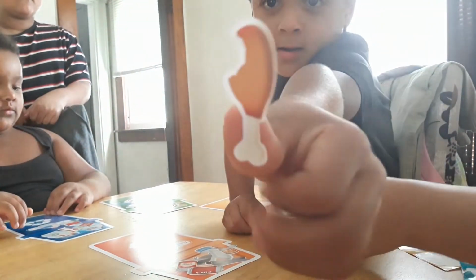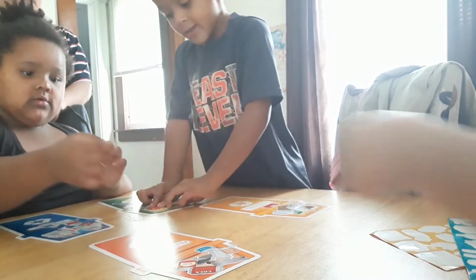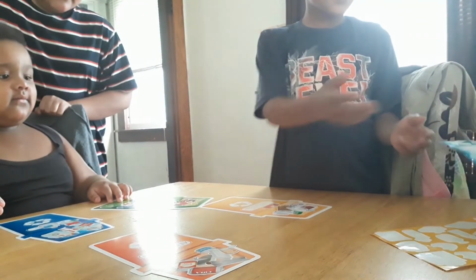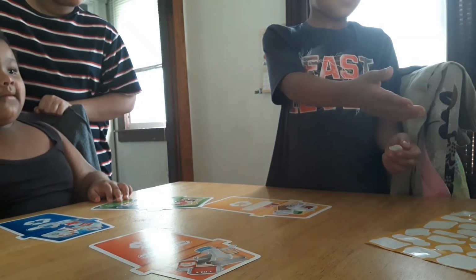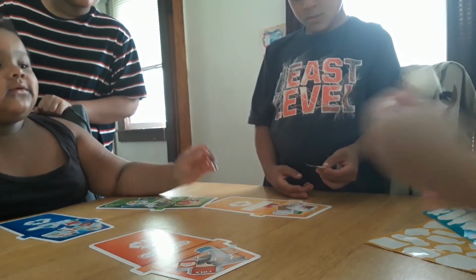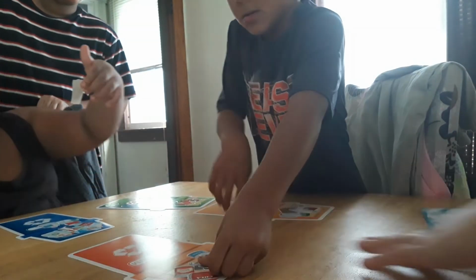A chicken wing. That goes in trash. Apple goes in trash. Wait, why are you giving me those? These are hers. These ones were yours. You're done with yours. She's sharing with you. We're recycling, trying to keep the world a little bit cleaner.